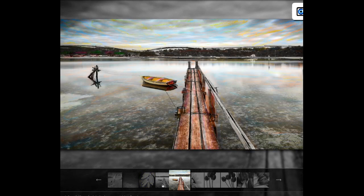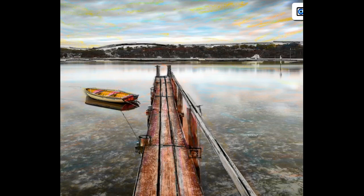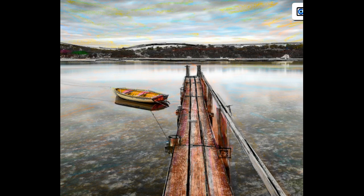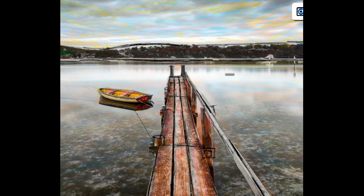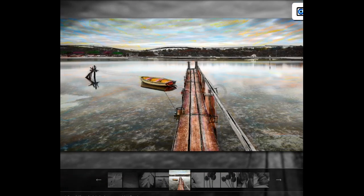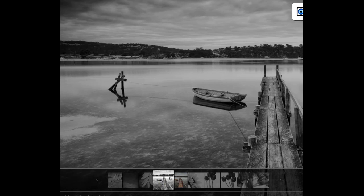Can't decide between the two, so I'm going to put it in black and white and in color. But on closer inspection, I realize this image has got a bit of doodling and drawing on top of it, which is very interesting. A lot of black and colored pencil on top of this image, which I think is really, really interesting.